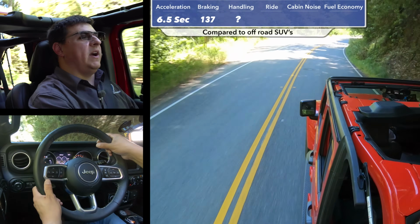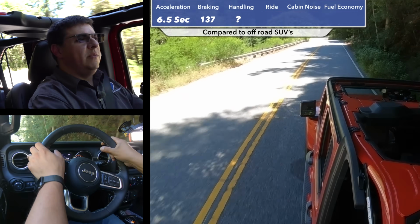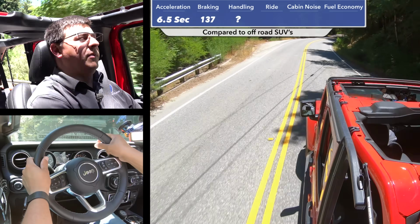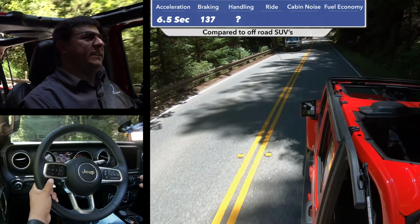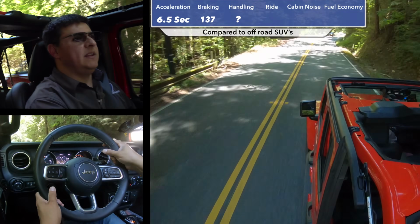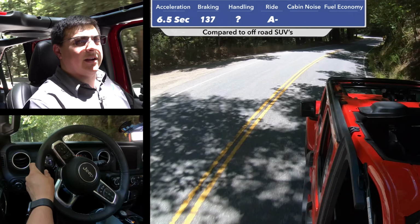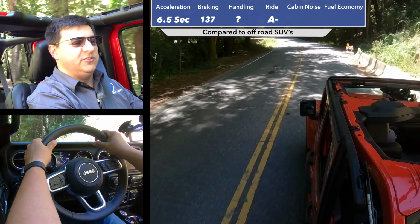When it comes to the overall ride score, the Wrangler does fairly well, even though we have a short wheelbase overall. We do get a little bit more of a bobblehead feel in the short wheelbase Wrangler, the 2-door model, than we do in this 4-door model. The 4-door definitely is a little bit more family friendly. It rides a little bit more comfortably. So I'm going to give this overall an A- when it comes to the ride score, whether you're talking about comparing this to the average pickup truck in America or a crossover like Jeep's own Cherokee.